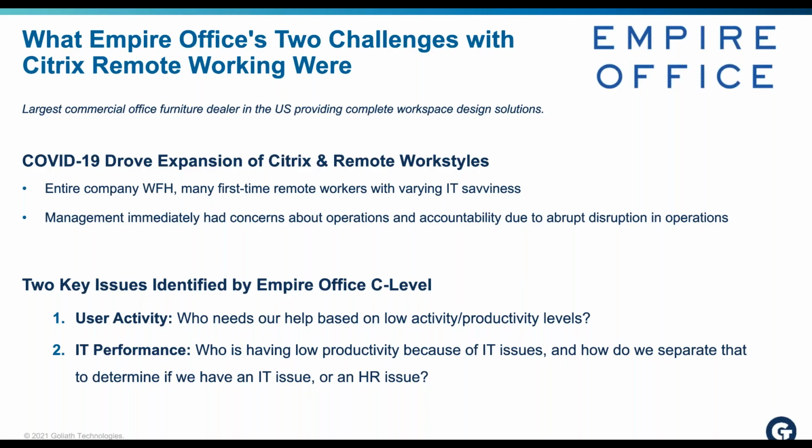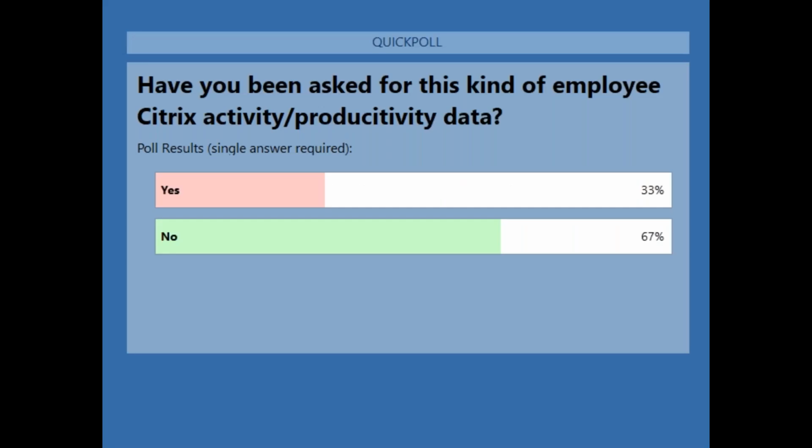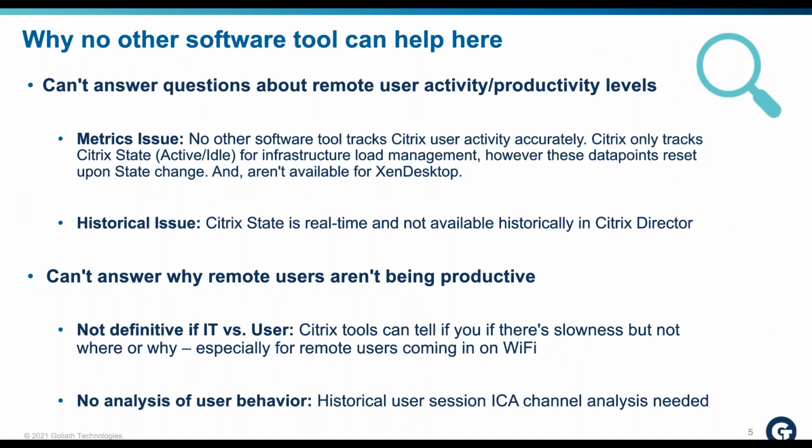And with the state of the world now, these requests are not going anywhere. So this is definitely a hot topic and something that's going to continue, I think, in the near future at least. Right. So it looks like about a third of the folks on the session today have gotten this kind of request. Some haven't. I'll come back to this in a moment, and we'll talk about it, as this is obviously one of the major topics today. So why don't we continue on here?